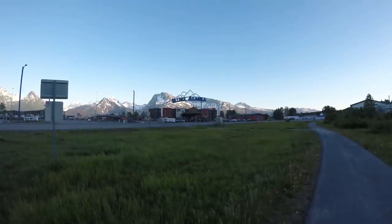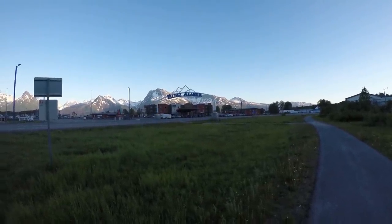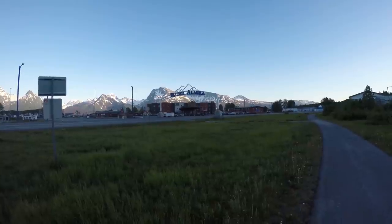It is 10 p.m. This is the entrance to Valdez, Alaska from the highway system.